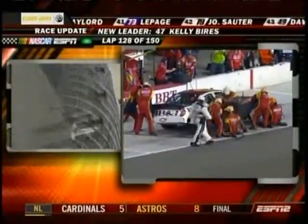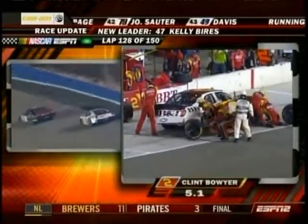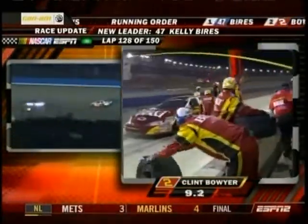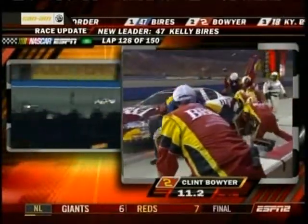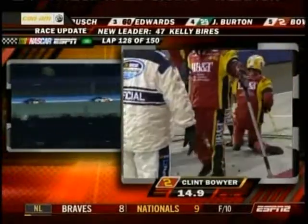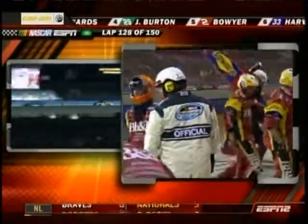Shannon: Yeah, Doc, they stayed out to get the bonus points for leading a lap. Right now, your points leader, Clint Boyer. The car now is tight. He was battling loose all race long. They went too far on the adjustment, so they're going to have to take it back just a little bit. Four tires for Clint Boyer.